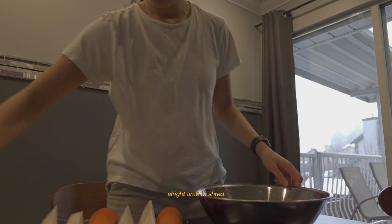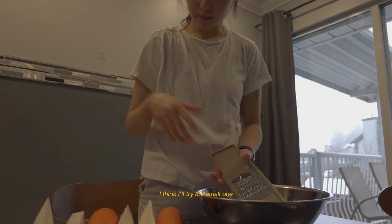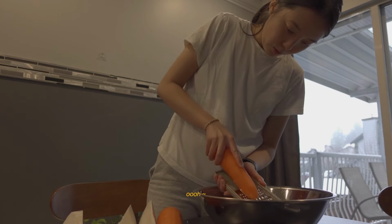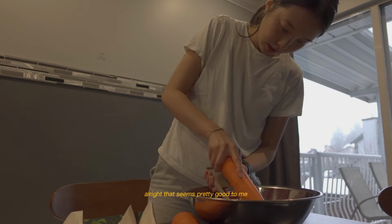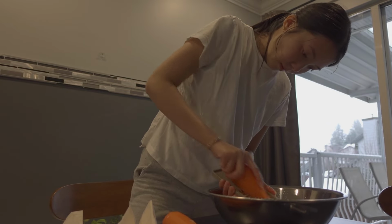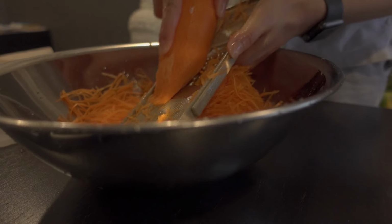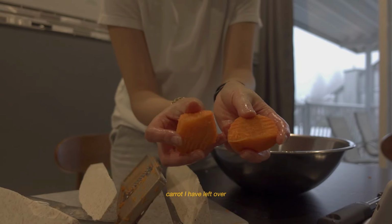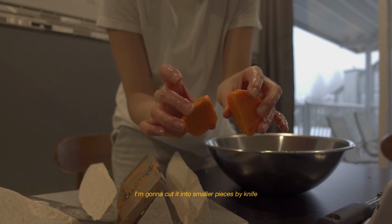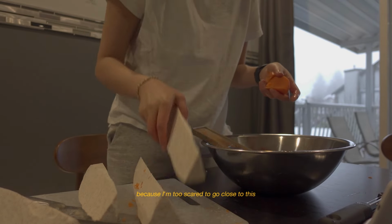Beautiful. All right, time to shred. Should I use the big hole or the small hole? I think I'll try the small one. Ooh. All right, that seems pretty good to me. Second carrot. And then this is how much carrot I have left over. I'm gonna cut it into smaller pieces by knife because I'm too scared to go close to this.